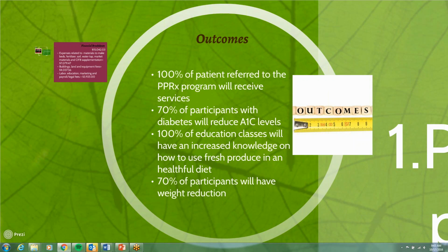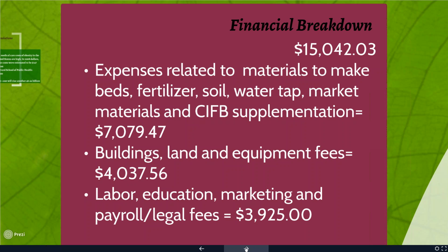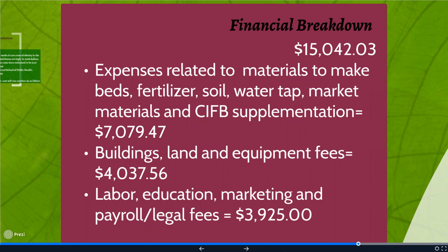Our initial budget for this year, and I kind of know the breakdown because our season is over, if you will go to the next slide, because people are probably interested in how much money it cost you to pull this off. It was about $15,000. And most of it went to things like the water tap, and our beds that we did because our lead levels were a little bit higher, and we have an infestation of groundhogs in our area, so we had to do above ground beds, and our building, land and equipment fees. A lot of that was infrastructure. Basically, that's all sustainable. That stuff is here now. There's not going to be a secondary cost on it.